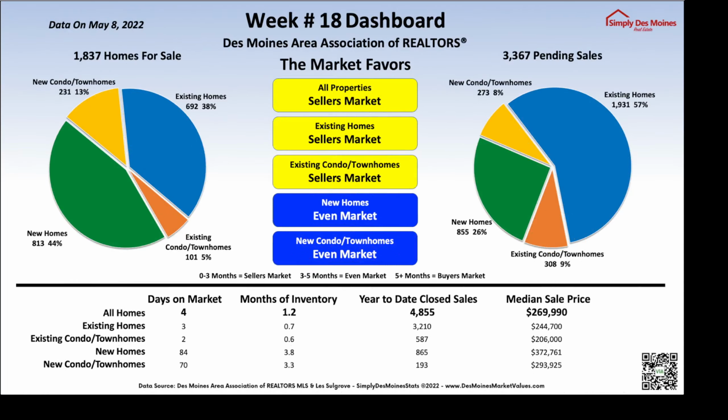But let's get back to week 18. We're down to 4 days overall on market, 3 days on market for existing homes, and 2 for condo townhomes. And our months of inventory is actually starting to shift back just a little bit. Overall, we're still in a seller's market, especially for existing homes and existing condos.